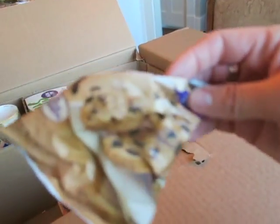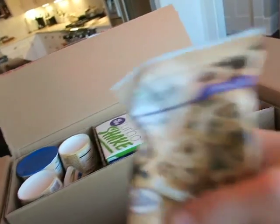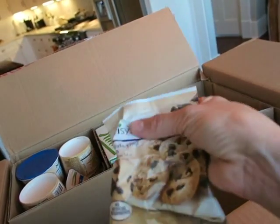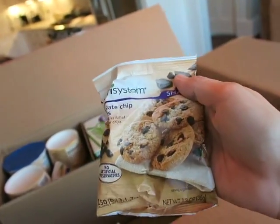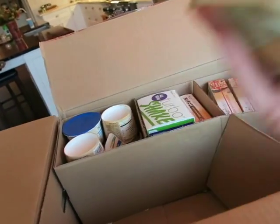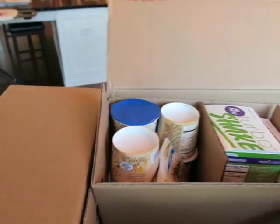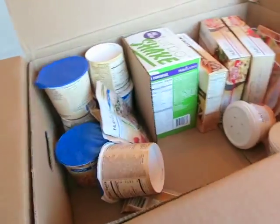Chocolate chip cookies. And the serving size for these snacks, I mean, it's pretty good. It's a whole bunch of little tiny cookies in here, but it's a decent sized snack. And white chocolate macadamia. Okay, look at all this stuff. But granted, this is a month.